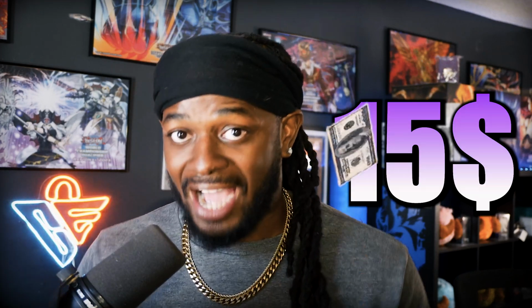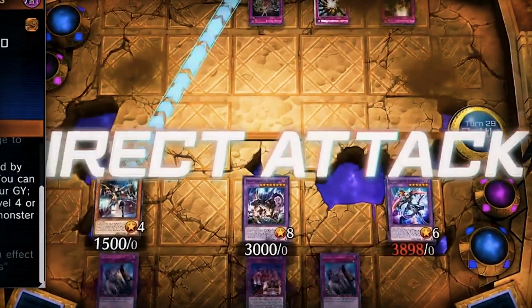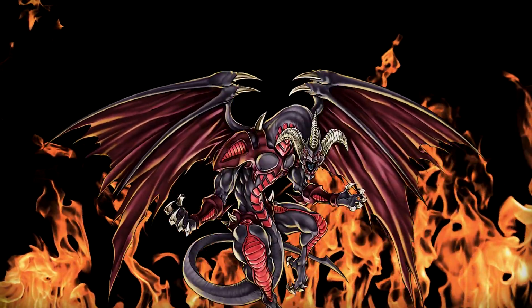I genuinely started looking at decks whose entire core cost under $15. And in my head, there were some pretty successful strategies. Decks like Dinomorphia have been relatively strong over the past few months. And then there's even strategies like Red Dragon Archfiend.